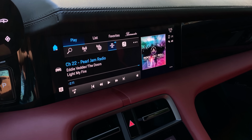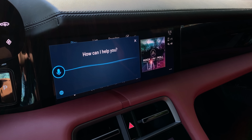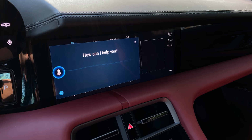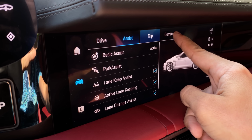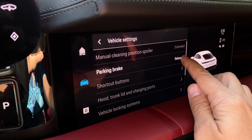These ones do have a Hey Porsche feature. "Hey Porsche, turn on my heated seats." But it's not very helpful. It's pretty much only good for, like, "I have turned on the seat heating," temperature and radio stations, but you can control your Apple Music through the voice commands. And then we also have our vehicle settings, so you can go to your drive, your assist, your trip, and your comfort. But like a lot of other Porsches, a lot of the stuff is grayed out while driving.